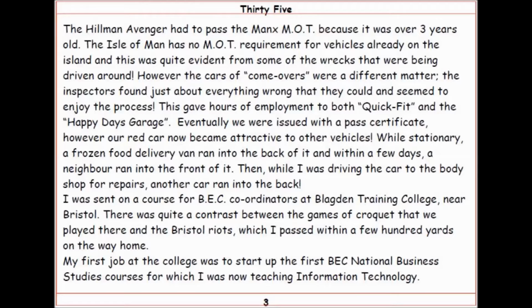Eventually we were issued with a pass certificate. However, our red car now became an attractive thing to other vehicles. While stationary, a frozen food delivery van ran into the back of it, and within a few days a neighbour ran into the front of it. And then, while I was driving the car to the body shop for repairs, another car ran into the back.